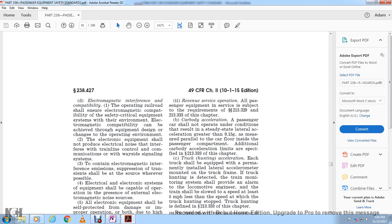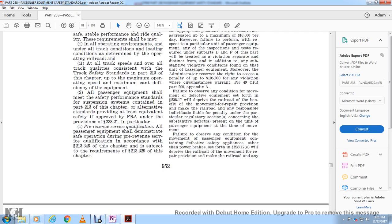Truck hunting acceleration: each truck shall be equipped with a permanently installed lateral accelerometer mounted on the truck frame. If the truck is hunting, it is detected by the train monitoring system, which shall provide an alarm to the locomotive engineer. The train shall slow to a speed at least 5 miles per hour less than the speed at which truck hunting stopped. Truck hunting is defined in 213.333 of this chapter.